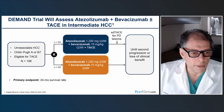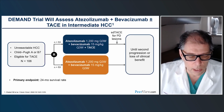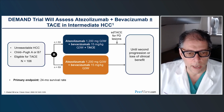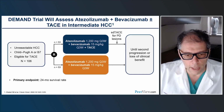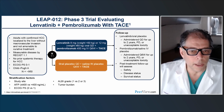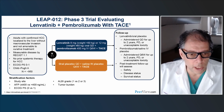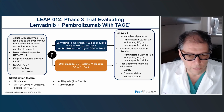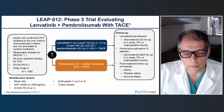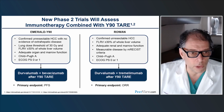There are a lot of studies looking at this patient population to see what combination they might benefit from. The EMERALD-3 aside, the DEMAND trial is going to assess atezo-bev with or without chemoembolization in intermediate HCC. So you can see that even the IMbrave mechanism is going to be evaluated in this patient population with or without chemoembolization. There's the LEAP-012 study, a phase 3 trial looking at len-pem with chemoembolization. Both groups will have TACE, and one group will get len-pem in a randomized setting. So a lot of interesting data hopefully will come out of this trial as well.